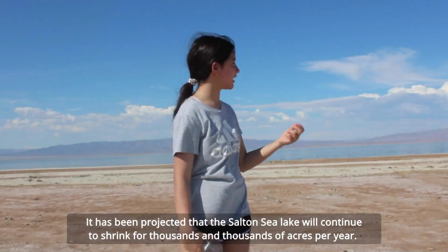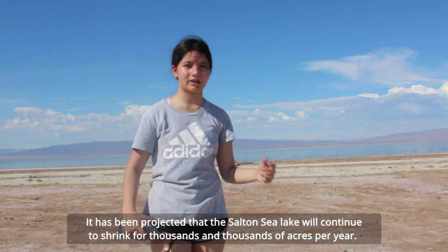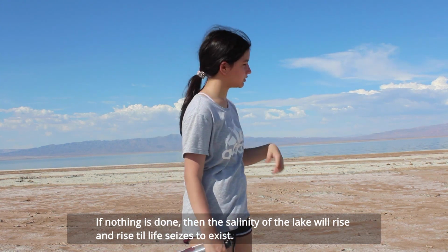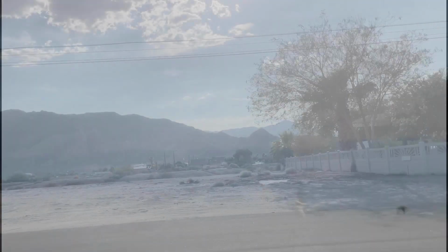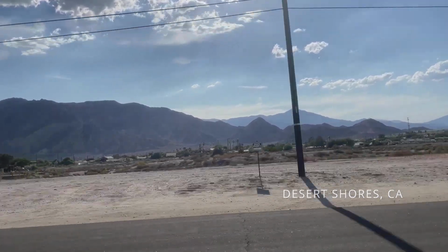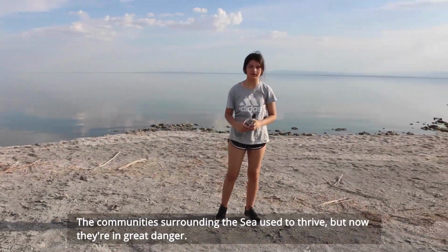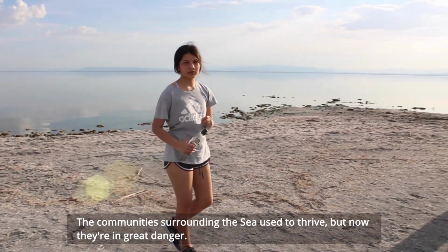It has been projected that the Salton Sea Lake will continue to shrink by thousands and thousands of acres per year. If nothing is done, then the salinity of the lake will rise and rise till life ceases to exist. The community surrounding the sea used to thrive, but now they're in great danger. So the only other thing is nothing.